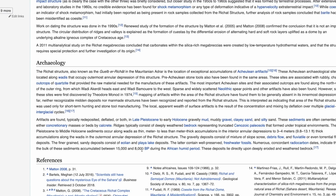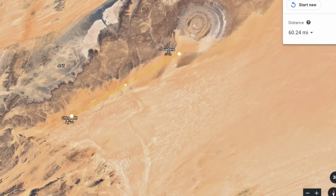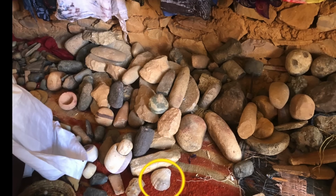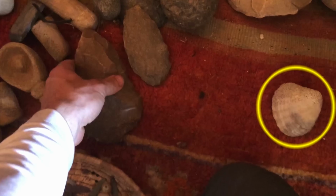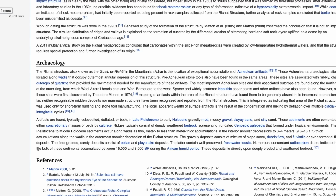So when I was in the Richat Structure recently, I was taken to a museum in Chinguetti, which is about 50 miles from the Richat Structure, and I was browsing various artifacts, and they had what appeared to be a freshwater fossil there in the museum. As it states on Wikipedia, numerous concordant radiocarbon dates of well-preserved freshwater fossils indicate the bulk of these sediments accumulated between 15,000 and 8,000 years BP, which aligns precisely with the timeline of Atlantis and its destruction.